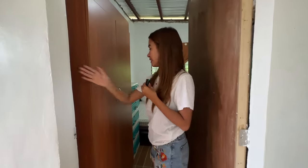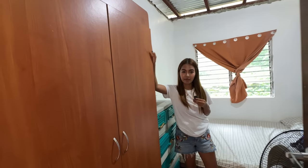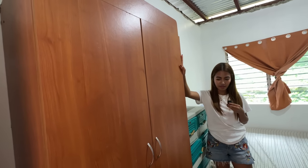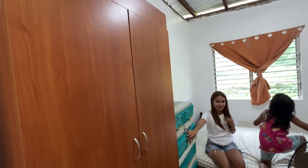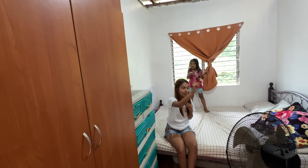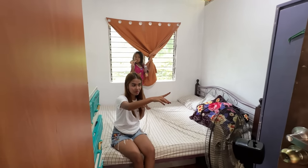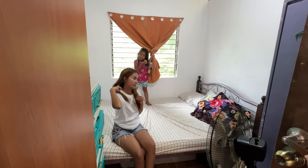Ta-da! Let me turn on the lights. Okay, so this is how it looks. So we'll start here. You guys can see we have this cabinet. This cabinet is coming from my sister's boss. And then we have this orokan, very Filipino. We use orokan in all Filipino households. We have this from their previous house. And then we have another cabinet over here. Wow, you have a lot of storage for your stuff. Another cabinet right there from her boss.